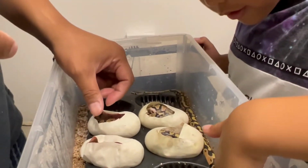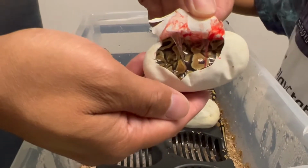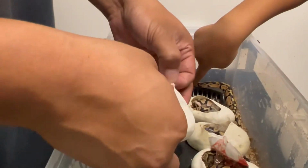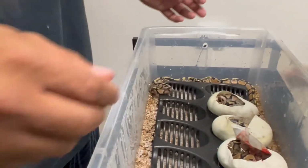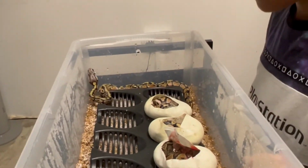He feels so sticky. I think there's a firefly right there. Yeah, I think so too. He's going around and around. It looks like a firefly. He's going around. Alright.